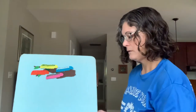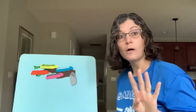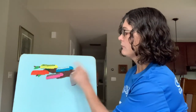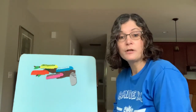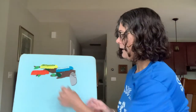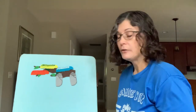One spins a cocoon, and then there were four. Let's count the caterpillars. One, two, three, four. Four little caterpillars sitting in a tree. One spun a cocoon, and then there were three. One, two, three caterpillars. Three little caterpillars looking at you.